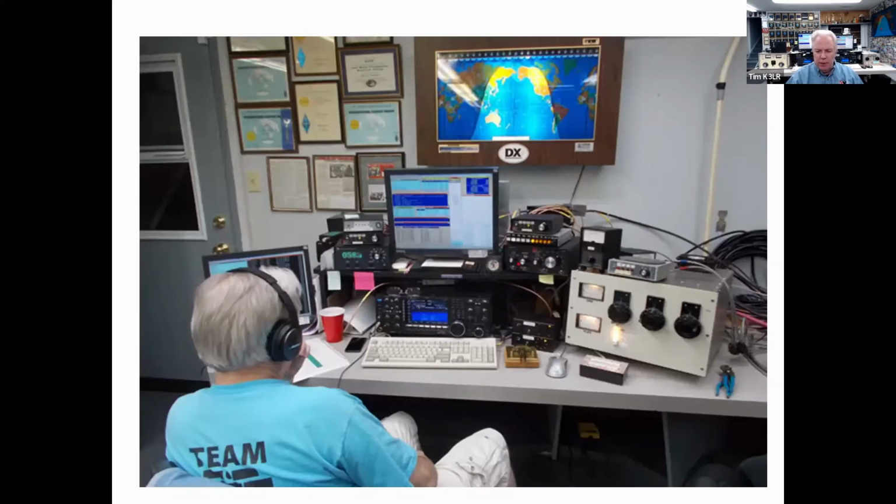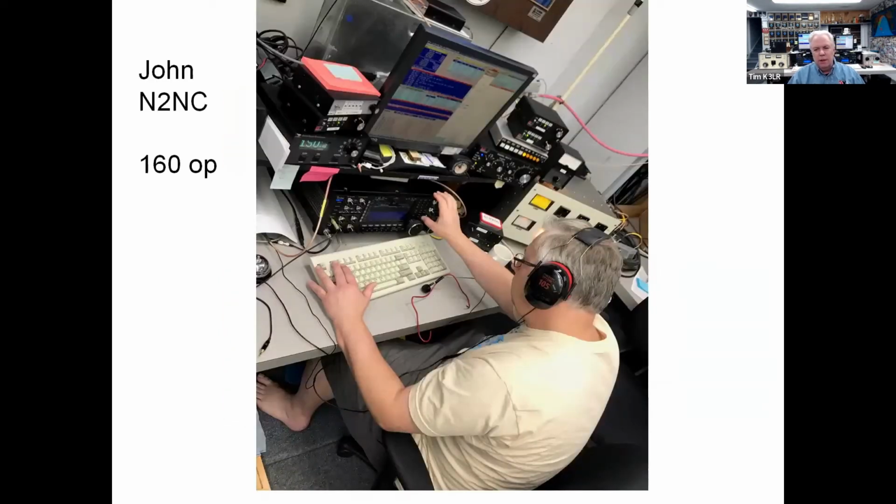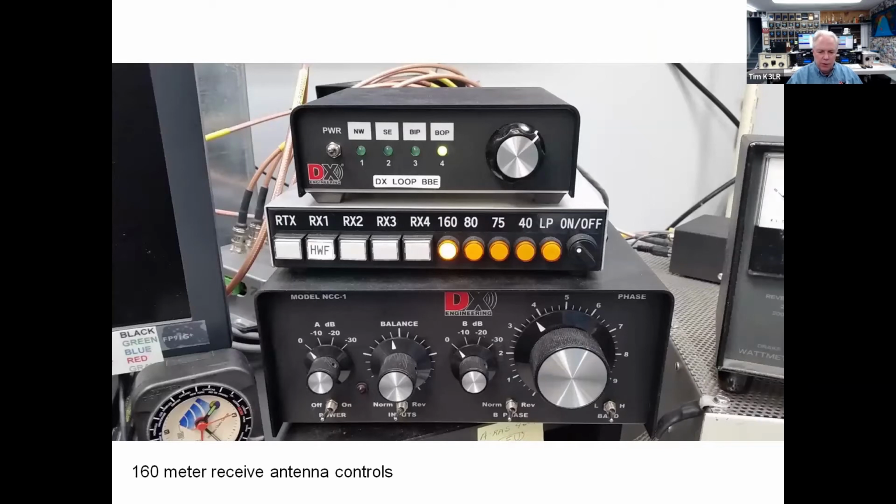And 160 meters has lots of hardware here, lots of receiving antennas. And I do the 160 meter CW operations during the CWDX contest. And John N2NC from New Jersey drives out and does the phone selections on our DX contests that we operate on SSB. And here are the DX Engineering noise canceling controller, also the control of the HWF, the horizontal wall flag.